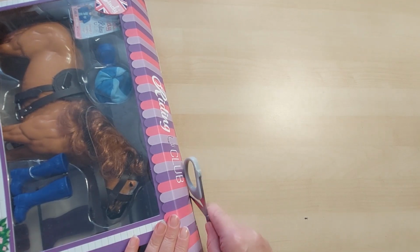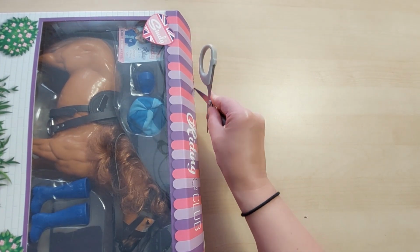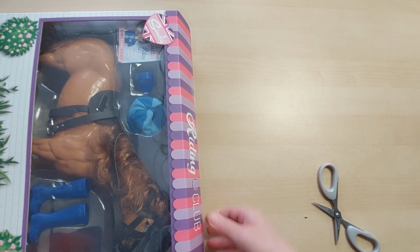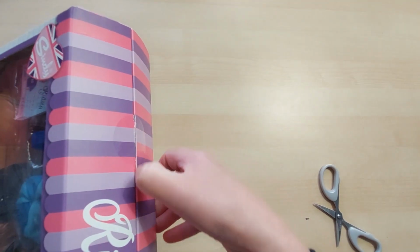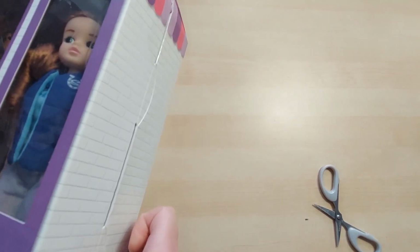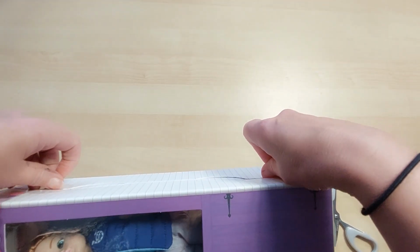It's only because I'm doing it on video. Obviously, if I wasn't doing it on video, it would be way easier to open. It's just that because I'm trying to do it so you can see it at the same time, it makes it difficult. So can you see there's just some little sticky tags there, and a little sticky tag there, which I think I've got through both of them, and on the side we have these tags, so it will open up. This is the biggest box, so this is going to be the hardest to open, I think, as far as video is concerned.